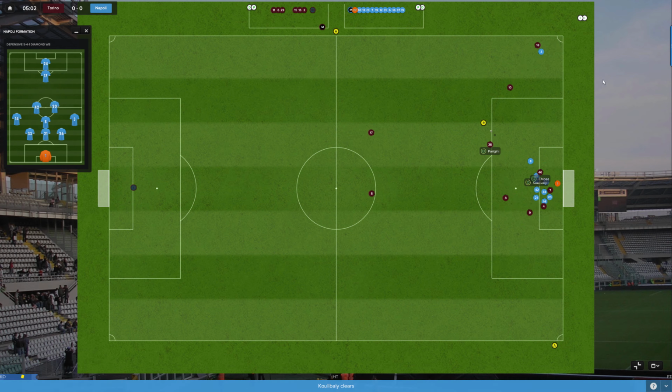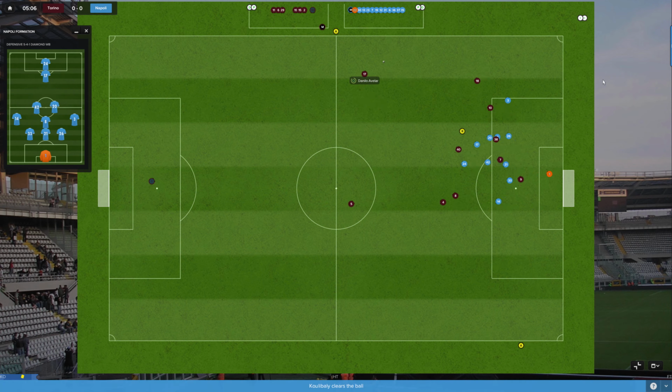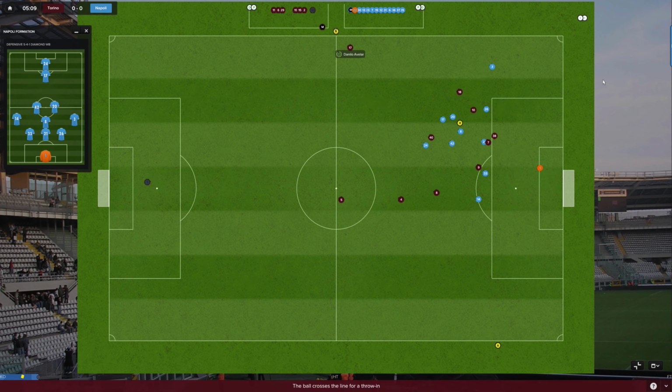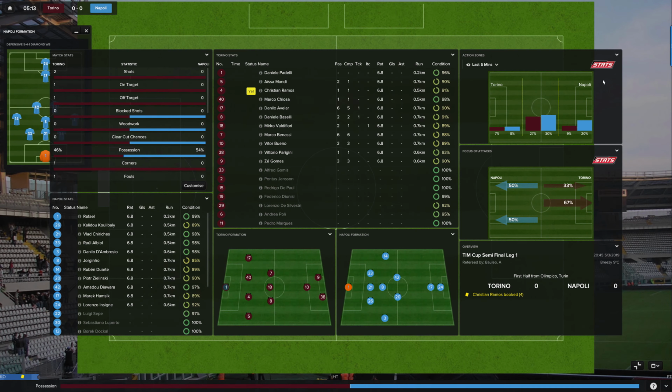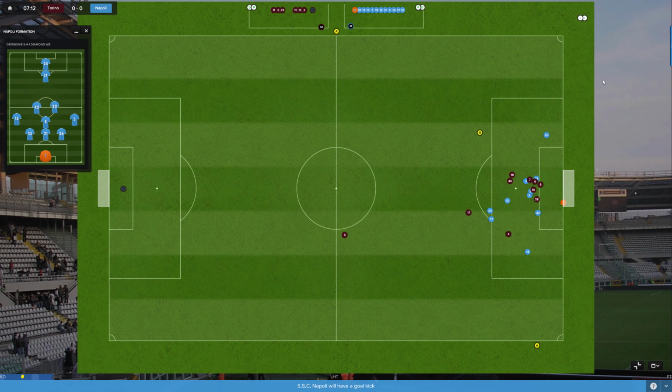Chiosa rising up. Perugini will pick this up, backs it up to Vitor Bueno. Vitor Bueno puts it back into the box with Danilo Avila picking up the pieces now, but it's going to be a throw for Torino. Five minutes in, I'm looking at the clock. Danilo Avila with the free kick. It's well wide.